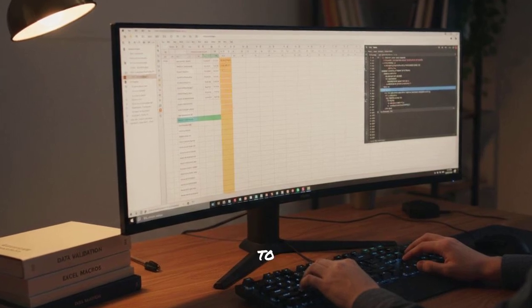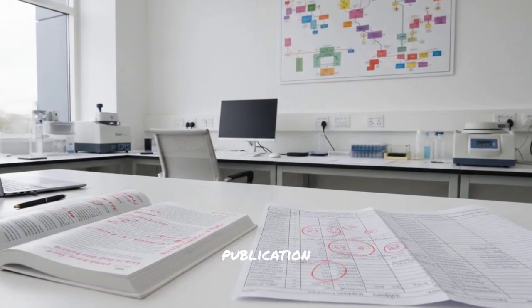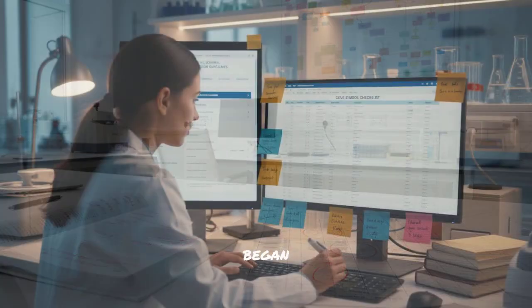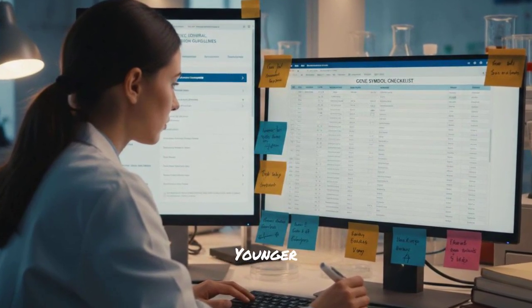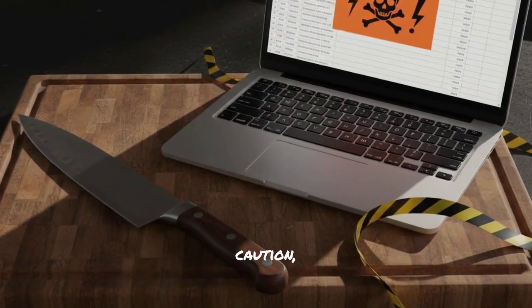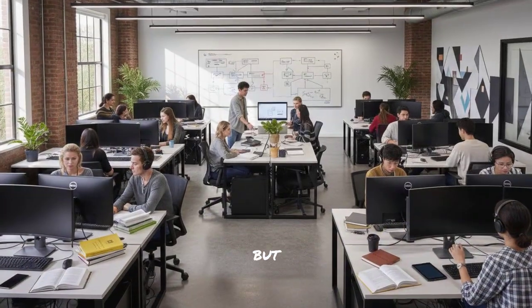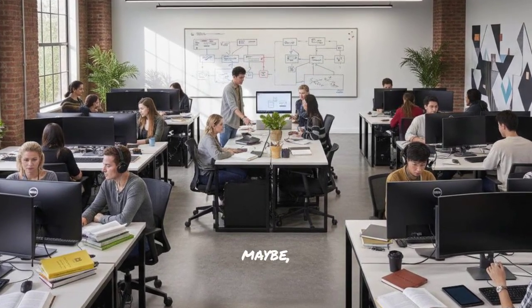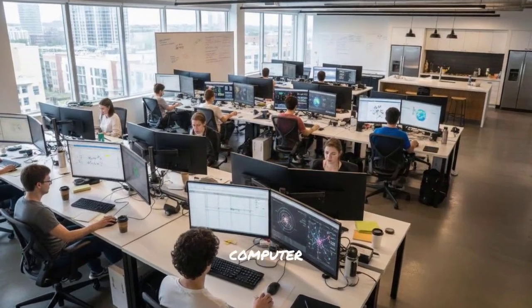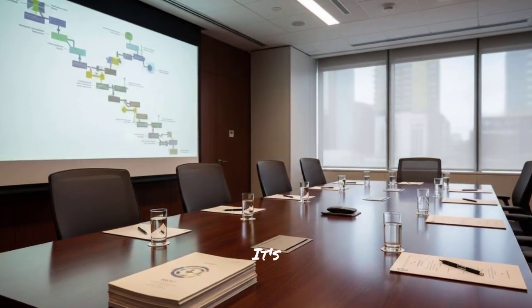Others wrote macros to automatically scan for misformatted gene names before they lead to publication errors. Journals began to require authors to check gene symbols carefully. Younger scientists learned to treat Excel with caution, the way one might handle a knife. It's useful, but misuse can lead to cuts. And maybe, just maybe, the story inspired a few computer science students to design a better spreadsheet program for scientists.